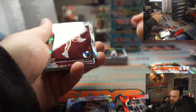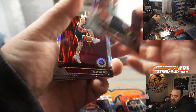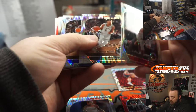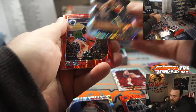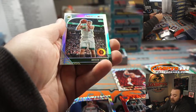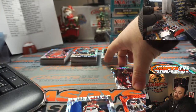Goran Dragic, pink, or purple, to 35, for the Heat, Bradley Vojda. And back-to-back for the Heat, Tyler Herro. Rookie variation, Bradley Vojda and the Heat. Nicolo Melli, Pelicans, Sean Maddock. Kevin Huerter, red, for the Hawks, Matt Arnold, and Brook Lopez, silver, for the Milwaukee Bucks, and Tom Judge.